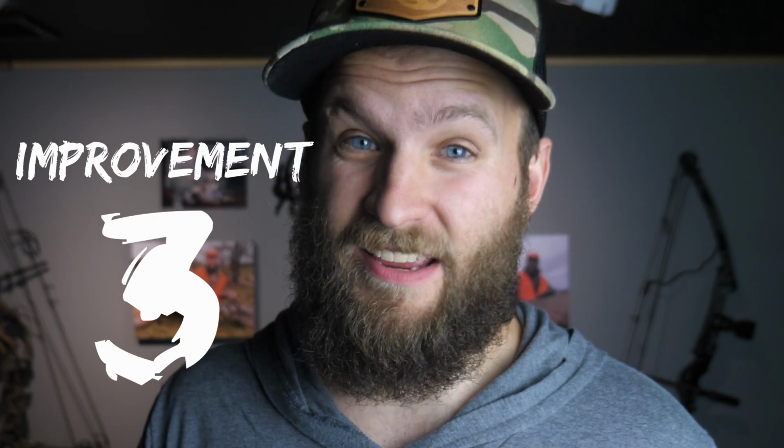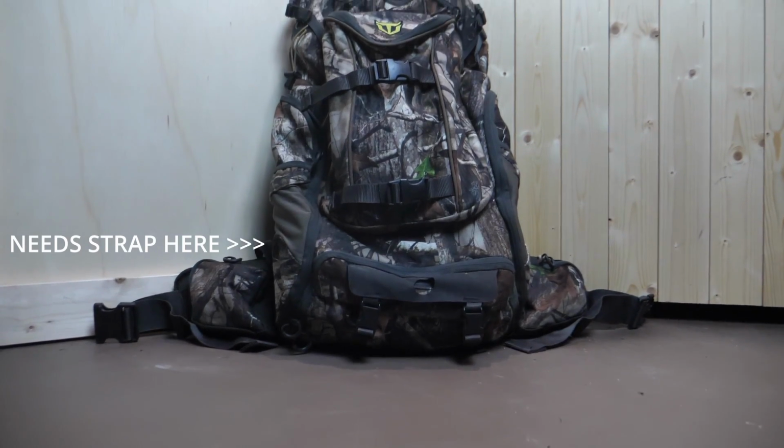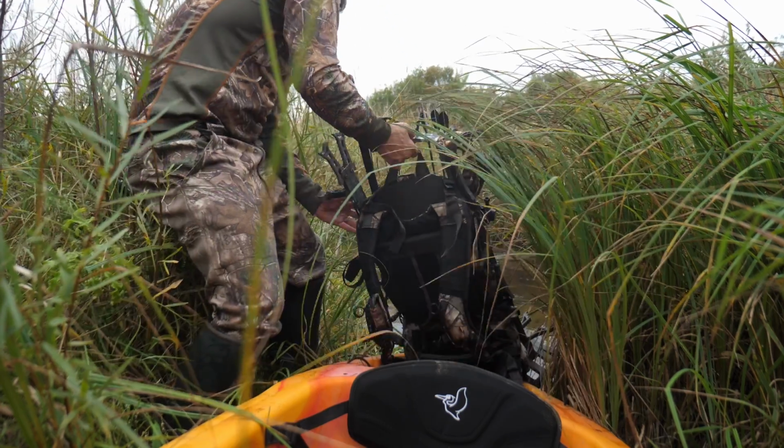And the final thing that I think could be improved upon, which is probably the biggest one for me, is that there needs to be a strap along the bottom outside edge of the backpack so that I can cinch my climbing sticks up top and down low. Now I'm able to make it work because I just use the strap from my sticks and just wrap it around the bag, but man, it would be so slick if there was just a simple little strap at the bottom outside edge of it that I could just clip my sticks in up top and down bottom and be off in the woods ready to run.